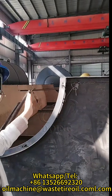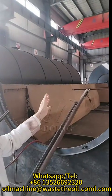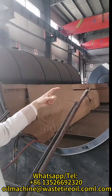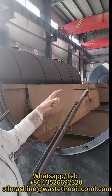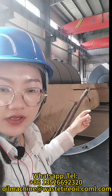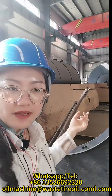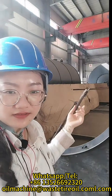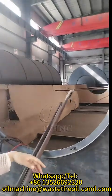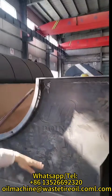Now you are seeing the pyrolysis machine manufacturer site. Welcome your attention. This is the bottom part. The insulation cover is made of two parts, the upper part and this one. These two parts will make one whole insulation cover. In the middle, we need to put the reactor, the inside reactor shell.